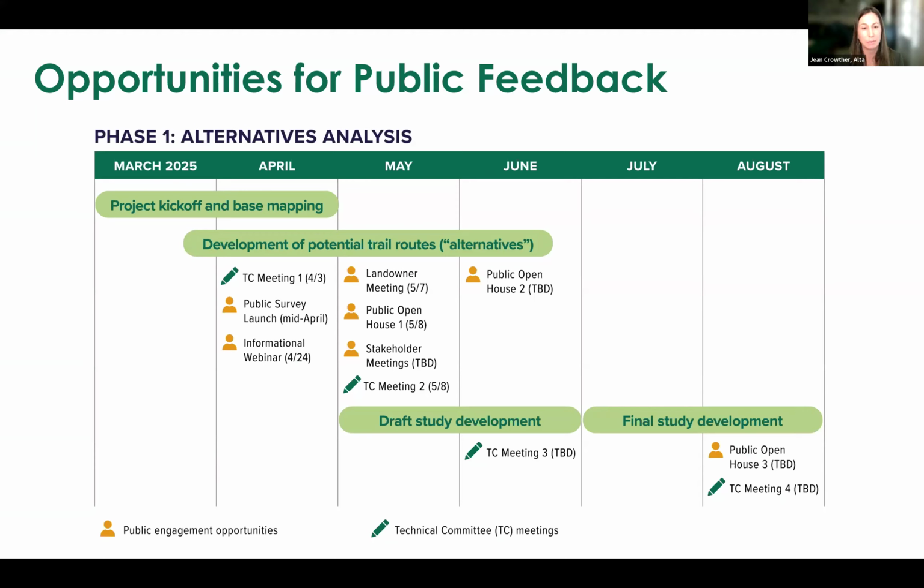In particular, our first public open house will be on May 8th, when we'll have an opportunity to really share some of those initial findings. The intent is to work through that study process and use the information we're hearing from you all through this public engagement process to work towards identifying a preferred alternative by the end of June, and then develop that further through the summer.